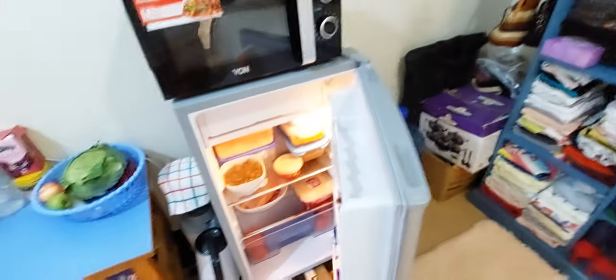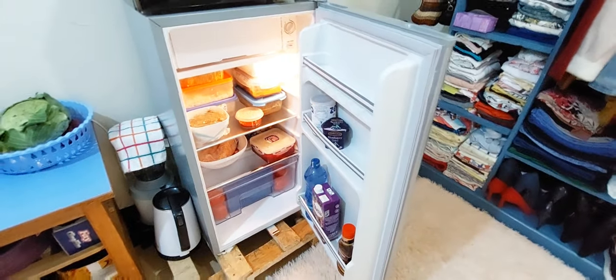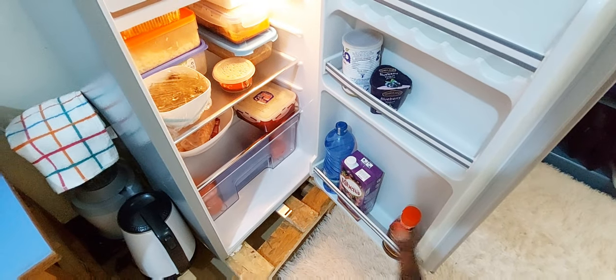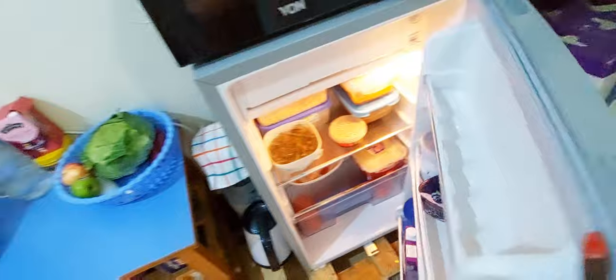And yes guys, my fridge is working. It has food. There are no lies over here so that you can say, oh, it's for display. No, it's working. The only thing which is missing are juices because it's cold. You know, the cold weather is not colding, so I rather keep myself warmed up.